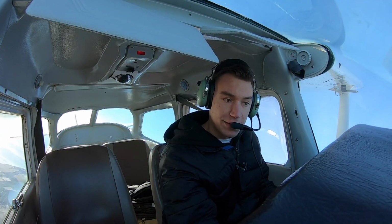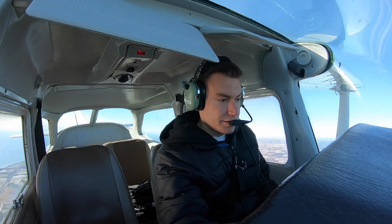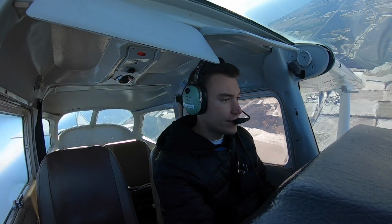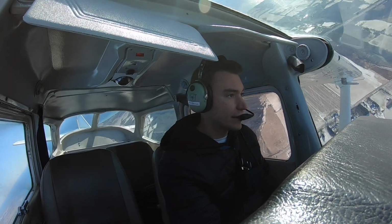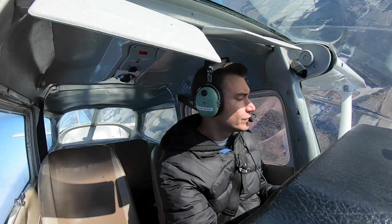And back on an eastbound heading. I'm going to go to 126.7. So again, we're looking for 45 degrees. There we go, 45, and the nose is going to come up. Maintaining a good scan, maintaining altitude.